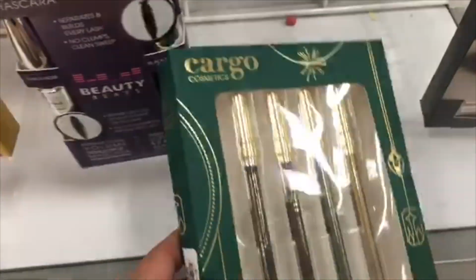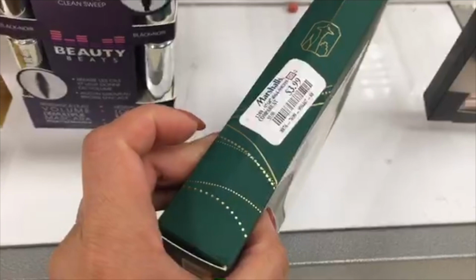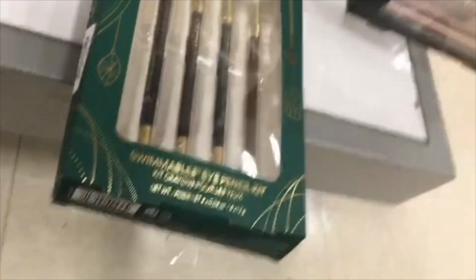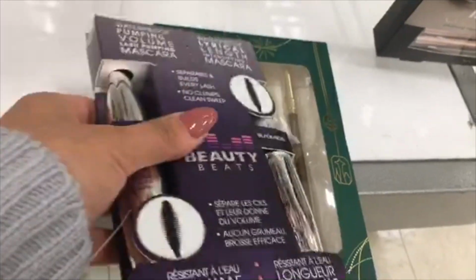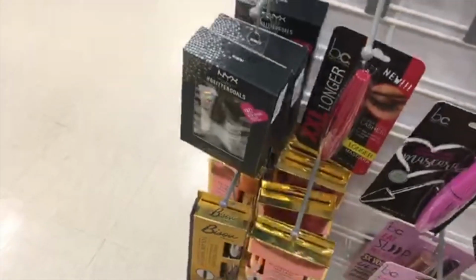And so this is a Cargo eyeliner pencils, I believe, and it looks like it comes with gold, blue, and brown eyeliners. Pretty similar to the one I have. It's $3.99. I have one from Lorac, which is a really good one, and this is a mascara from Beauty Beats. I haven't tried mascara from Marshall's, so I'm not sure about that.